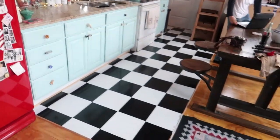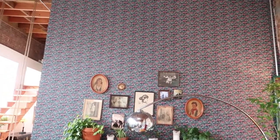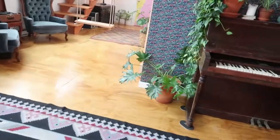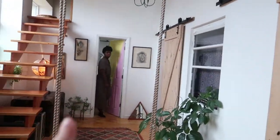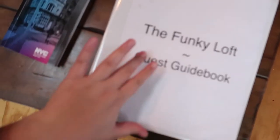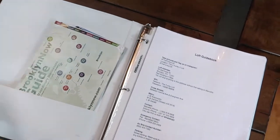Okay, so I took a little break to do some shooting and didn't get to finish my tour. So I am going to show you guys around the loft. This old-fashioned fridge and the checkered floor, it's super cute. Then over here we have a piano, and all of the walls are just covered in really cool stuff. Over here is the owner's loft, and these are all three rooms. Down here we have a swing. Over here we have a Cody. They have their own guidebook with a bunch of different places to check out, so we are going to look through here and start planning what we're gonna do tonight.